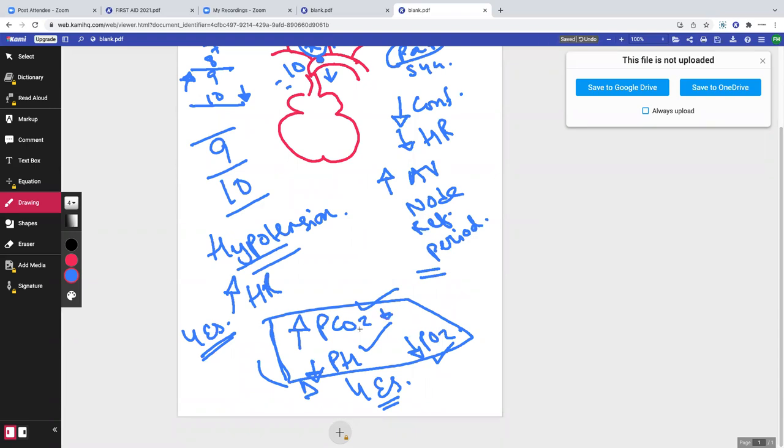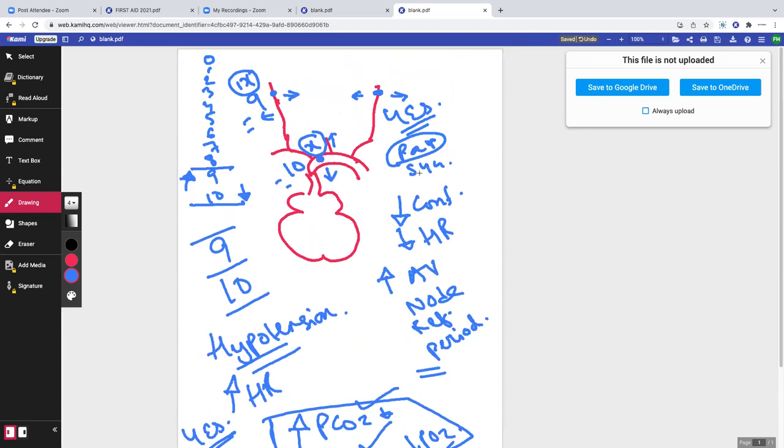When partial pressure of carbon dioxide comes down, what happens to the pH? pH gets normal. And is there more time for the cardiac muscles to receive more oxygen in a parasympathetic state? The answer is yes. Are we clear, everyone? Yes or no? Very simple.